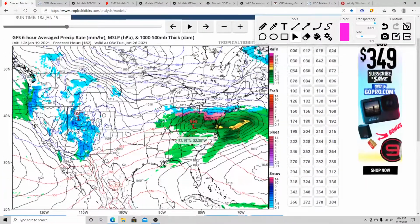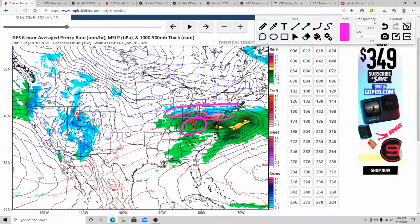If we actually look at the previous run, you can see here it's under a 1,000 millibar low, and it does show a little bit better coverage of snow. That's going to be the biggest question here about the winter storm potential with this system, which may have a chance to bring a winter storm across a few of these states. Really, generally anywhere from Missouri into Illinois, Indiana, Ohio, Pennsylvania, pretty much most of the Mid-Atlantic, could see a winter storm, but there are some high uncertainties with this.